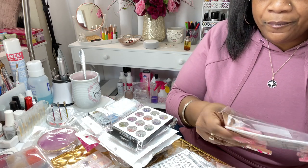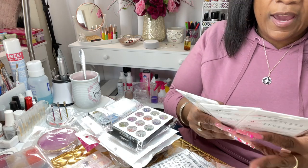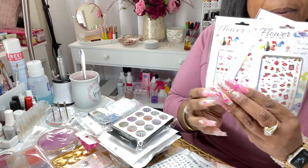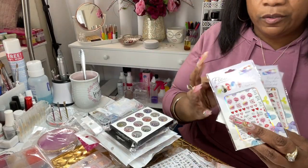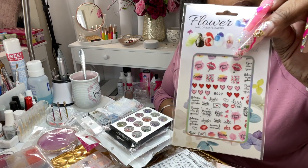I have photo albums that I put my stickers in. Oh, okay, so it's three small packs that were in that big pack. So three small packs. I'm going to show you one at a time. Hold up. Let me do this here. Okay, so that's one.